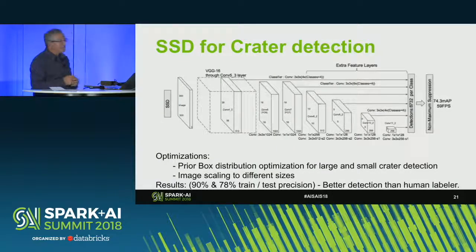So the next step is, okay, now if I give you an image of a crater, you can tell me it's a crater or it's not a crater. But can we detect all the craters in an image? And that's the object detection problem. And for this, we used a single-shot detection. If you're not very familiar with this technique, I'm going to quickly summarize it.